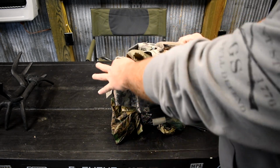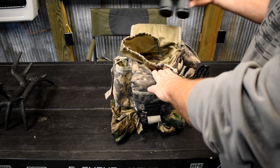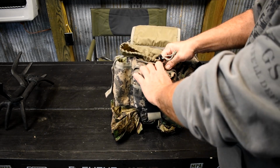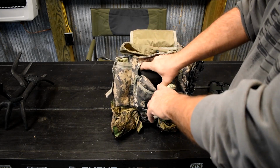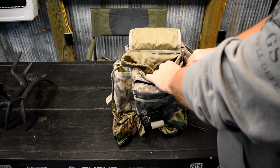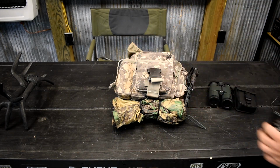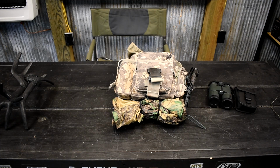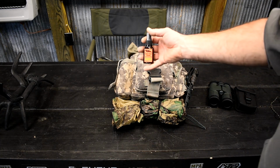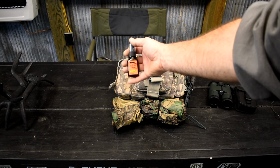I can put some water in here. I've got my binoculars in here. I've got my rangefinder in here. I have my dopey, and I have my cover scent.